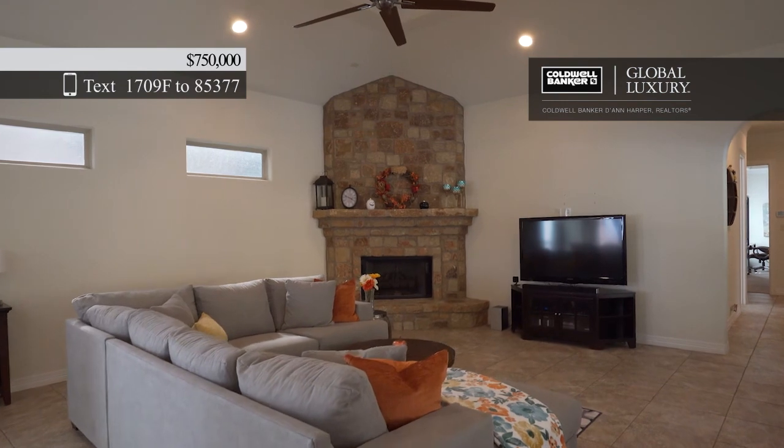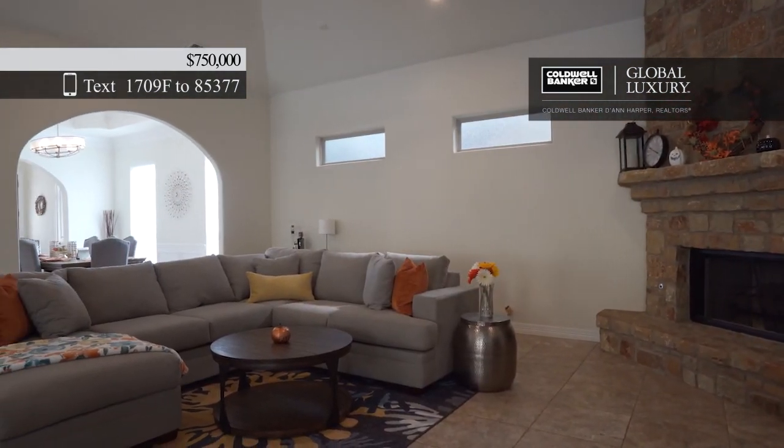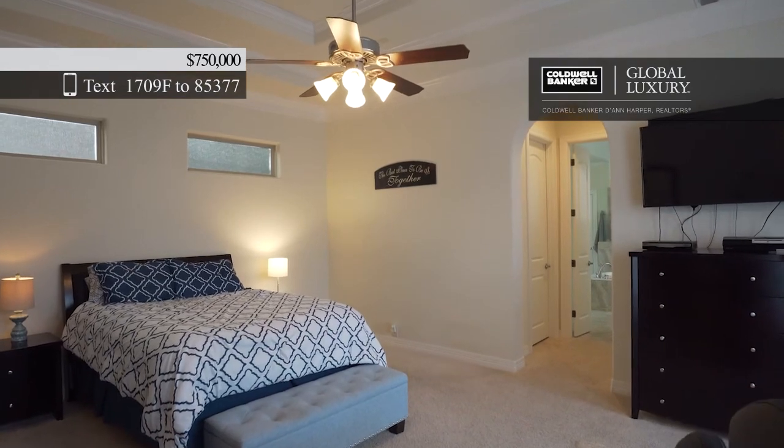The master bedroom is spacious and includes an adjacent room that could be used as a workout room, a craft room, or whatever you want. There's also a gorgeous master bath with a separate tub and shower, plus a study with elegant wood flooring.